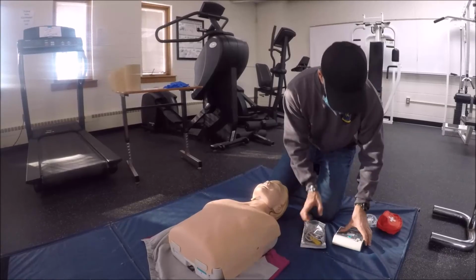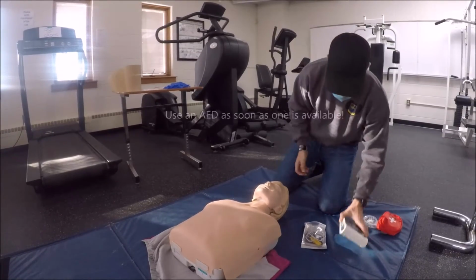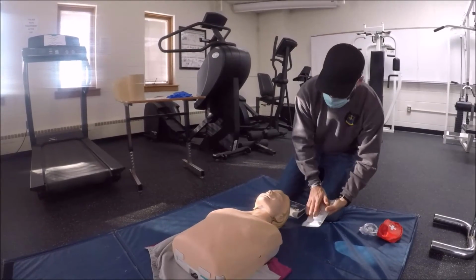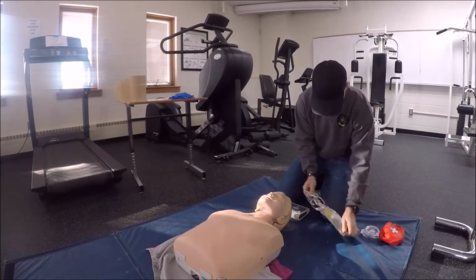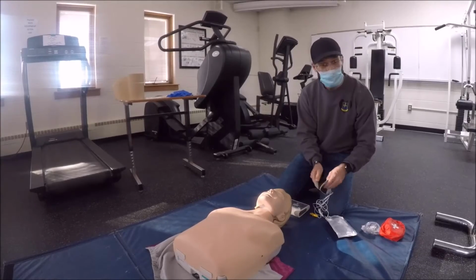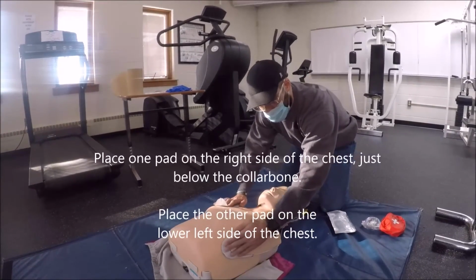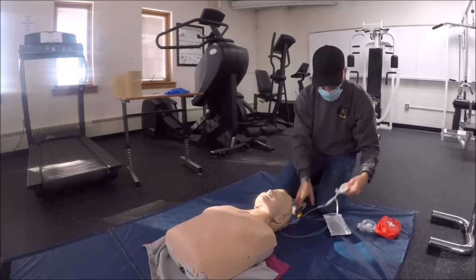What I did when I came here with the AED is I instantly turned it on. And when I turn it on, it'll start making a beeping noise. You're going to place 2 of the pads here. Before you plug them in, you're going to want to put one up here and one right down below, and then you're going to want to plug it in.